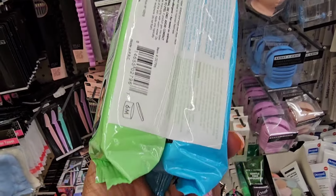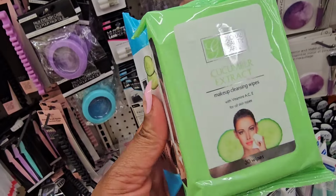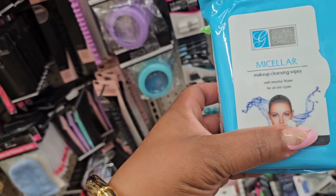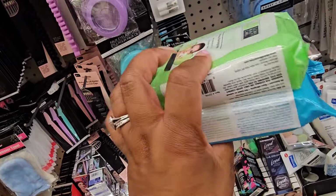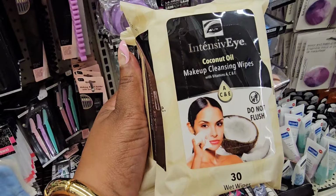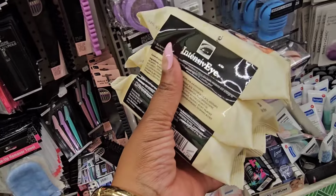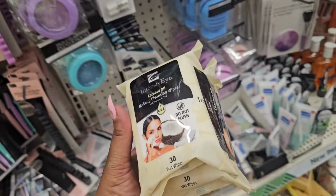I've always had to drive like on a road trip like today. So these are from Global Beauty, Cucumber Extract Makeup Cleansing Wipes. And then the other one is the Micellar Makeup Cleansing Wipes. Be on the lookout for this double pack for $1.25. I have a 3-pack from Intensive Eye, Coconut Oil Makeup Cleansing Wipes, 30 wipes in each pack. You get 3 packs. I'm going to stick to what I know. I told you guys I don't really rock with oil on my face.